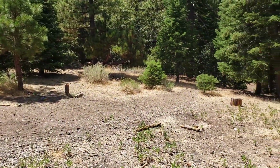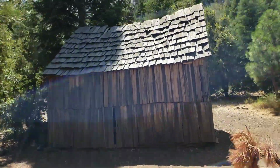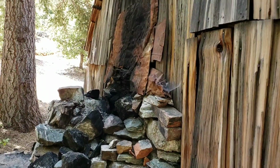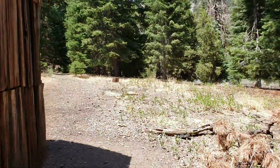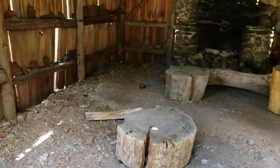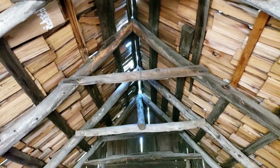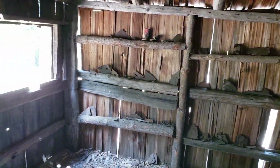As you can see, nice open area, good place for a tent. And it actually looks like people have been using the fireplace recently. Hopefully nobody burns this thing down. I'll try to be as thorough as I can. There are lots of bits and pieces of metal and old tools and cans.